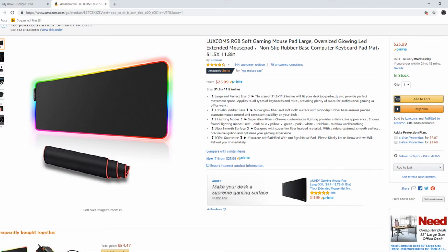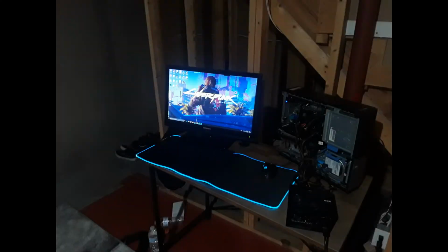Also, if you're a fangirl for the RGB stuff, kind of like me, you can get a Luxcom's mouse pad. It feels really smooth, and I currently have it on my desk. It's also really big, like my penis.